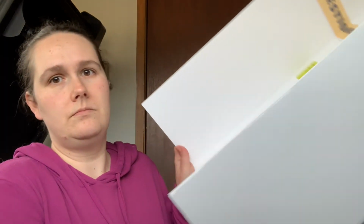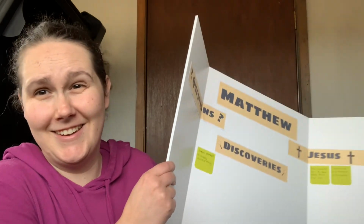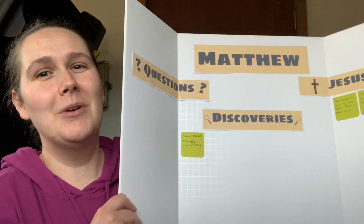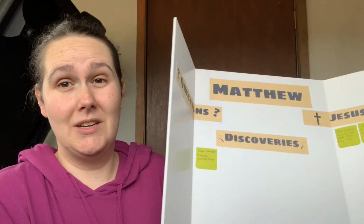They really liked the devotional, but we wanted something deeper, and my husband and I really want to start teaching the kids how to study the Bible. So we have this presentation board, and this is not very sophisticated, you guys, but we're going through the book of Matthew together, and so each day we just read a little bit of Matthew.